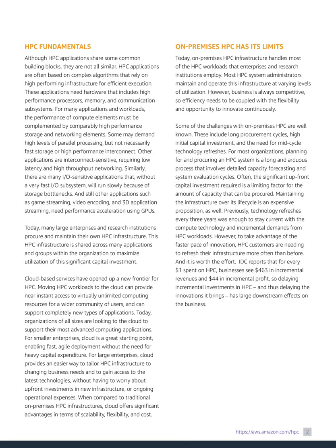HPC fundamentals. Although HPC applications share some common building blocks, they are not all similar. HPC applications are often based on complex algorithms that rely on high-performing infrastructure for efficient execution. These applications need hardware that includes high-performance processors, memory, and communication subsystems. For many applications and workloads, the performance of compute elements must be complemented by comparably high-performance storage and networking elements.